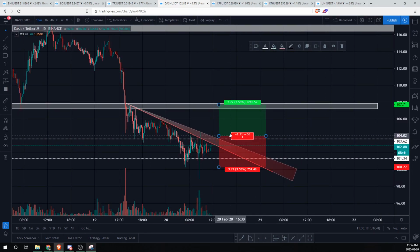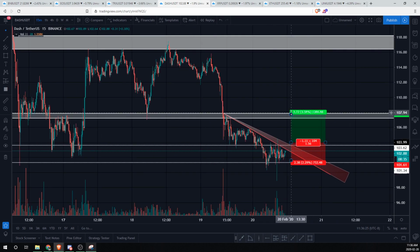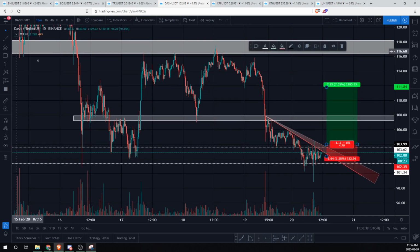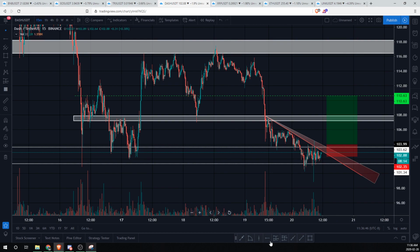I don't exactly know how far or how long the pullback will be, so we'll just set that there for now. And looking at the first levels of take profit, depending on how the risk is, that could be the potential level of take profit, because it could be a risk reward of like 2.2 or 2.3 to 1, which is pretty good for a first level of TP. And then we'll look to probably take profit at our next major zone. Might be here actually, because we're not going to be risking a tremendous amount.